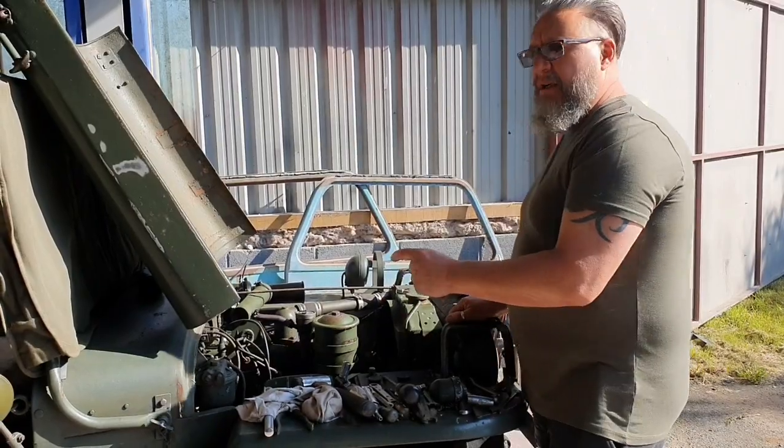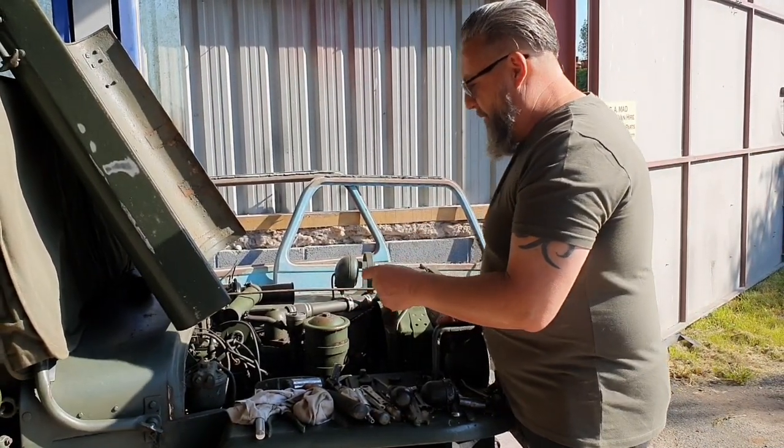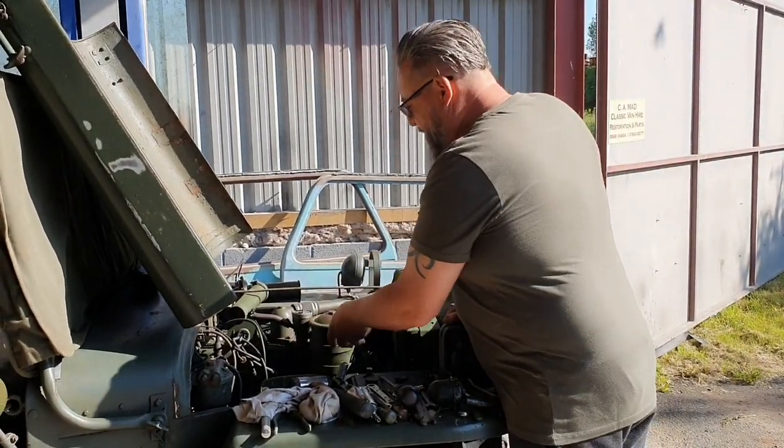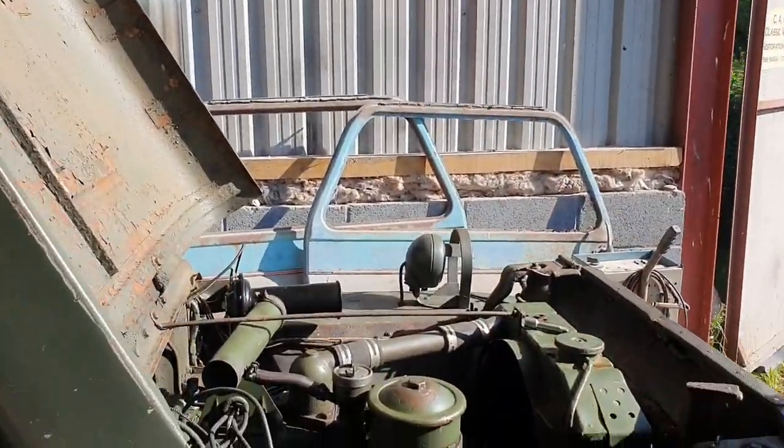The distributor, we could never time up the Jeep properly because the distributor was stuck in the block. So I've managed to loosen the distributor, so that all turns now. It's all cleaned and turned and lovely jubbly.